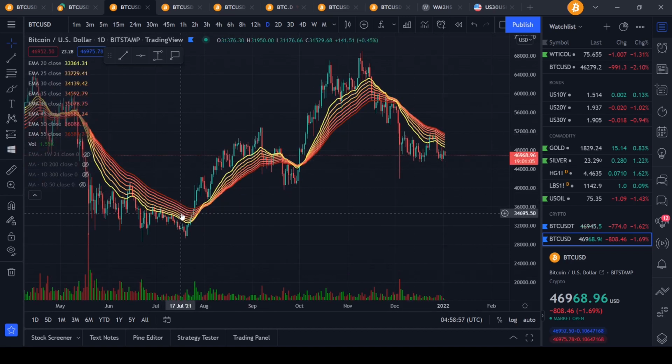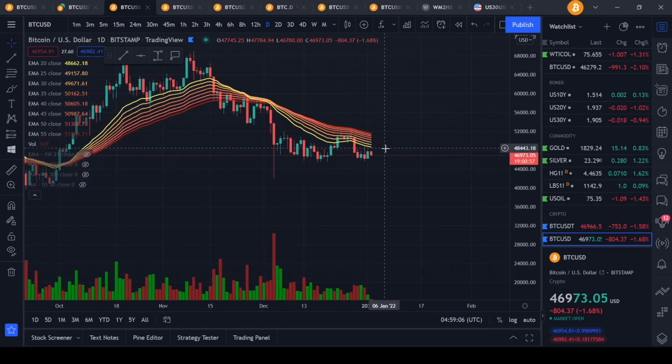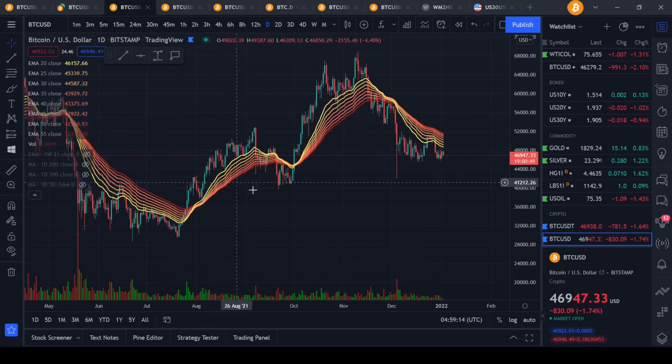The EMA ribbons need to tighten up and squeeze up like so before we can make our move towards the upside. So right now, EMA ribbons looks like we got rejected at 52,000. Another revisit to that level and then a break from there would be very, very bullish, like something like this or something like this right here.